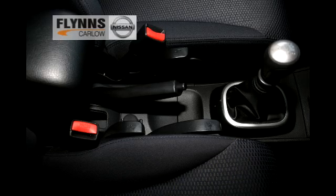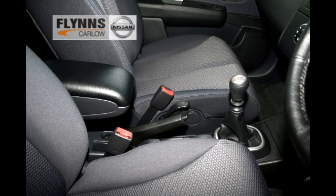The seats are designed in such a way that all the adjustments on the seats are on the left-hand side, so they're right beside the handbrake. That means that the seating itself extends closer to the door and it also is wider. And that width means that essentially you have executive vehicle seats in the Tiida.